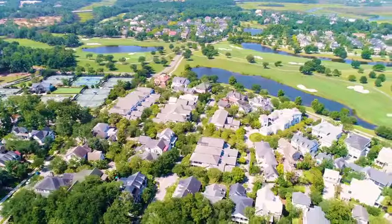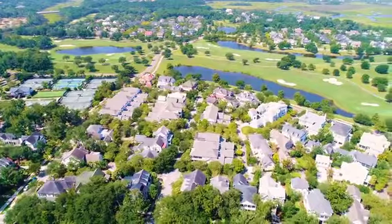You would love living here because it's walk, golf cart, and ride your bike to everything. And the home is stunning, and I'll let it speak for itself.